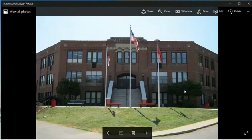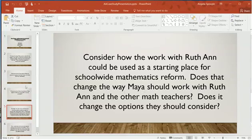Maybe she's been embarrassed to, or didn't really know the right kinds of questions to ask. So if Maya would just go around and check with some other people, then it would make it easier for her to actually be able to get acceptance about this new idea across the board, not just in Ruth Ann's class, but with everyone.